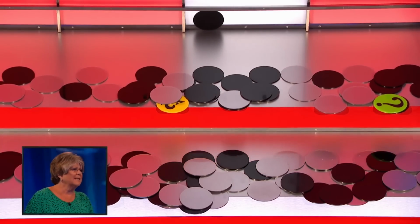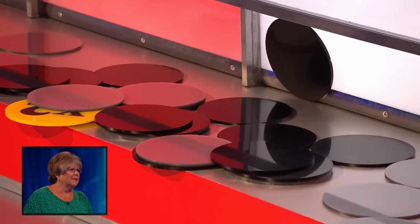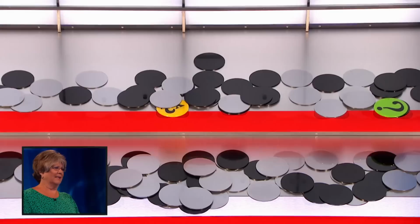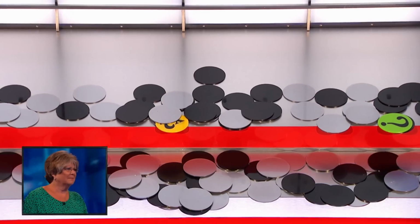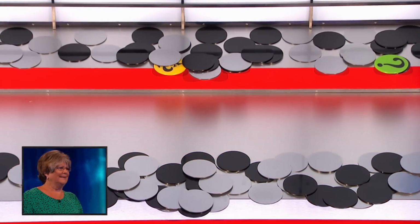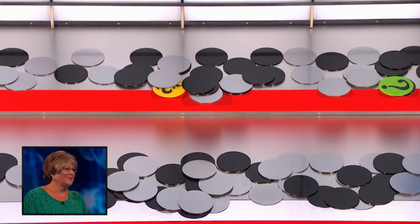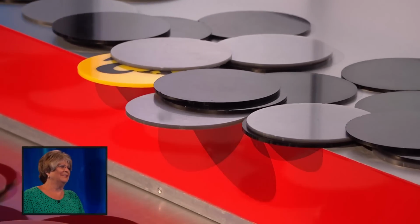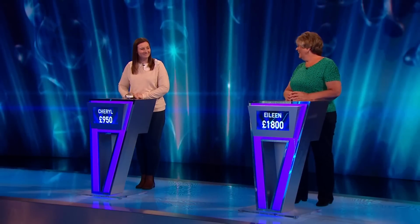Oh, could be nice if it goes flat. Because there's a nice gathering between two and three, isn't there? It is flat, yeah. Excellent. Can you get at that cluster there, Eileen? Oh, no, they're not suddenly meant to go. You're struggling. Oh, no. Damage done. Oh. Very close. Eileen, you keep control. Time for your third and final question.